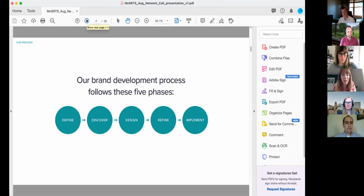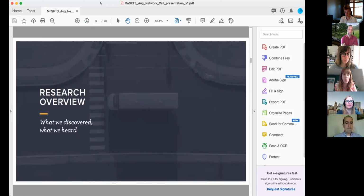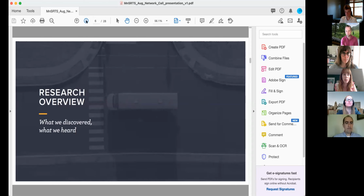So this is our process. We start with defining the problem, the overall scope, what we're looking at. Then we moved into the discover phase. That was gathering research, talking to you all about what we wanted this logo to look like, what we should make sure it encompasses. Then we moved into design, where we did the first round of designs. Now we're in the refine stage, and then we will implement it. So just showing that we're in the refine stage at the moment.